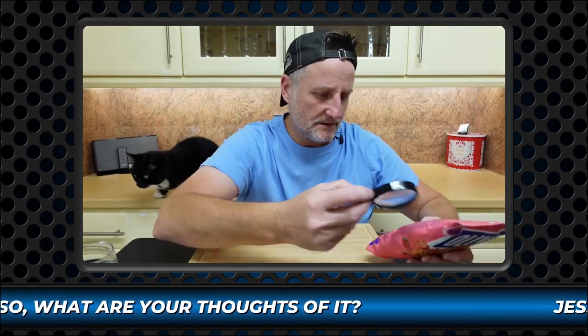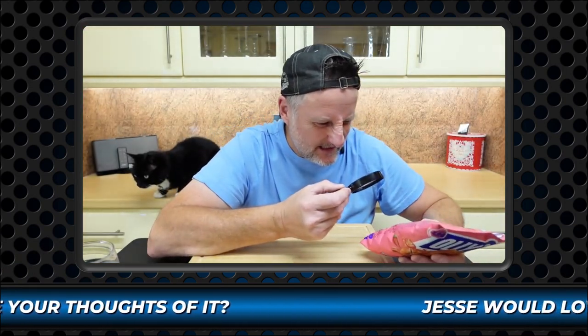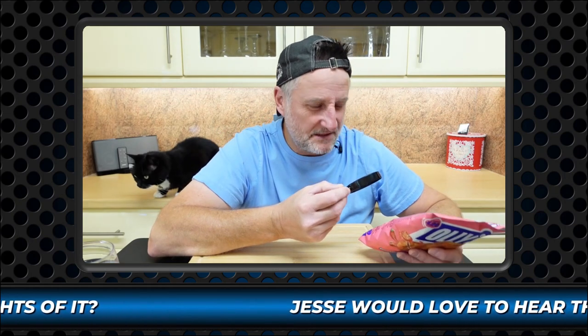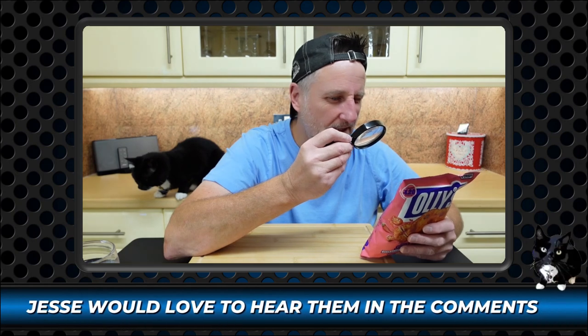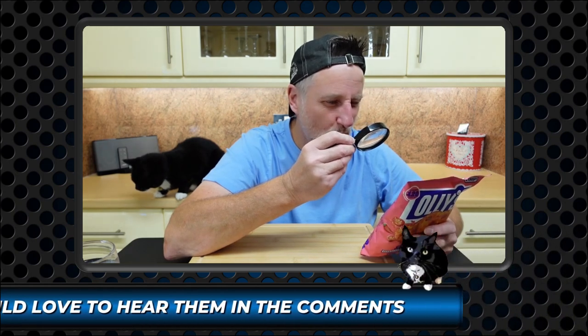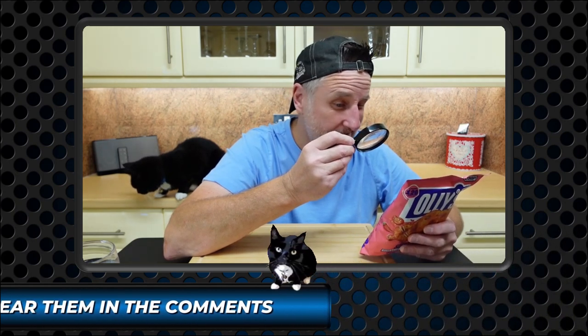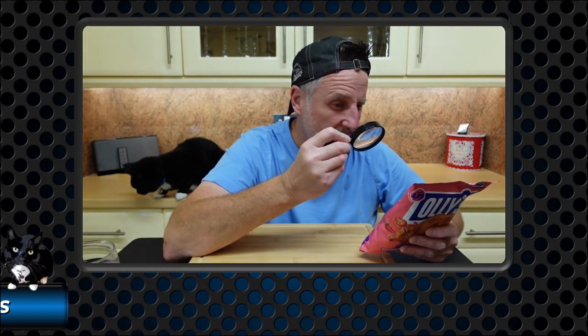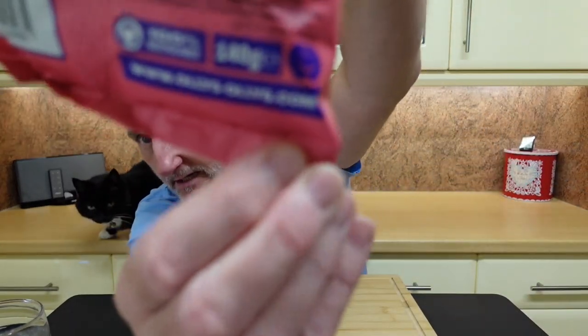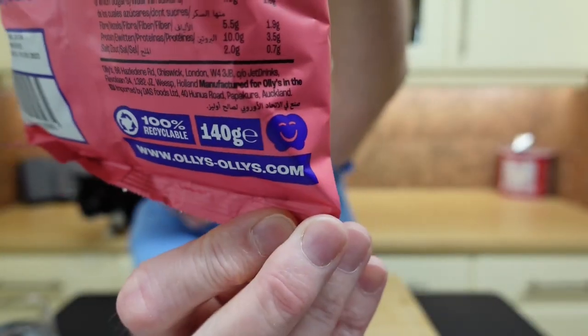Let's have a look, see if I can see. 331 calories per 100 grams, and the allergens are barley, malt, and soya, and wheat. Produced in an environment that handles sesame. Right. 140 gram pack. There's the website. If you want to check them out, see what other products they do.